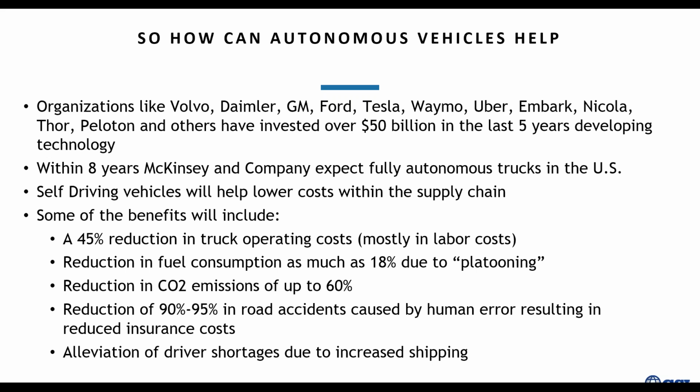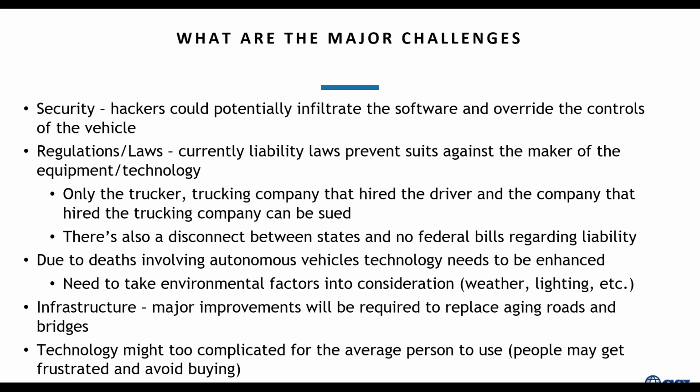But again, while we are going to get rid of drivers, it's going to help alleviate the shortage that there is today in finding drivers. So net, they predict that everything should flush out and become a positive. So that's great. I'm going to have an autonomous car, an autonomous truck, but there's things we need to worry about.